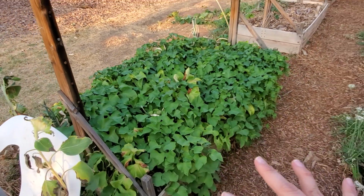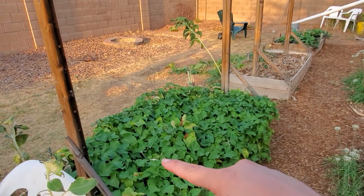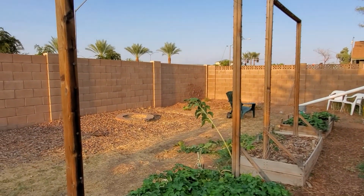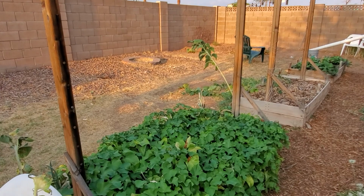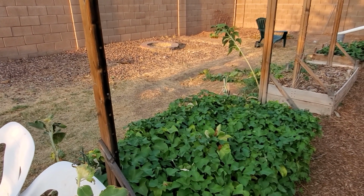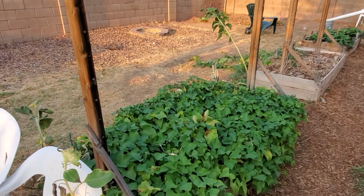If you've followed for any length of time or seen my Instagram, I used to have tomatoes that went all the way up to there. If we can keep tomatoes alive through the summer, we will get a pre-summer crop and then a fall crop. If you just cut the tomatoes back a little bit, you'll get a fall crop.